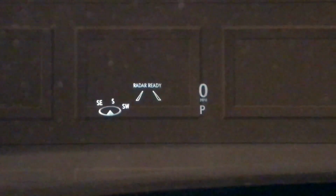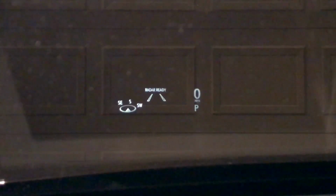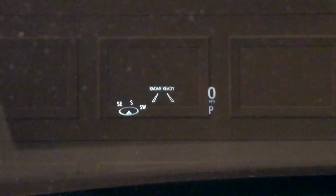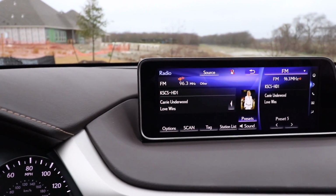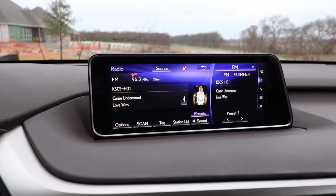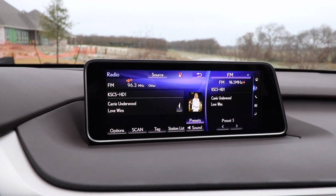Our head-up display is clear. It is fairly large. There's not really anything that you can change with it. You can move it up and down, but it shows you what you need to: your lanes, your speed, your direction, and what gear you're in. Typically, the RX will come with an 8-inch screen, but we have the optional 12.3-inch screen that comes with the 15-speaker Mark Levinson sound system, which is optional as well.